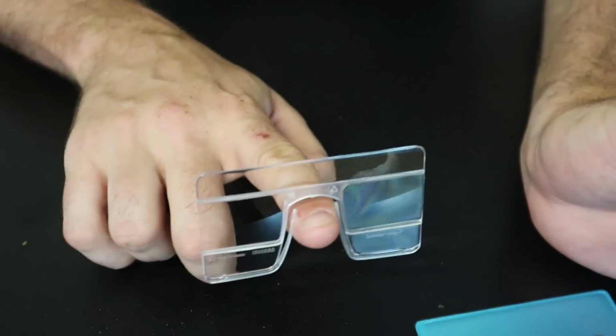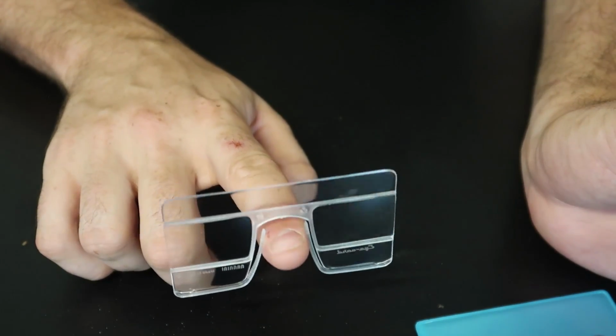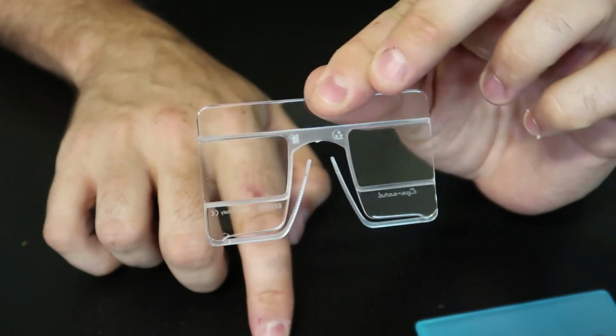Wow, what a great idea. I didn't think it was going to stick to your nose. So let me put it on, see if it works. As you can see, they magnify a lot. Look at my eye, that's crazy. But yeah, 2.5 is really strong glasses.